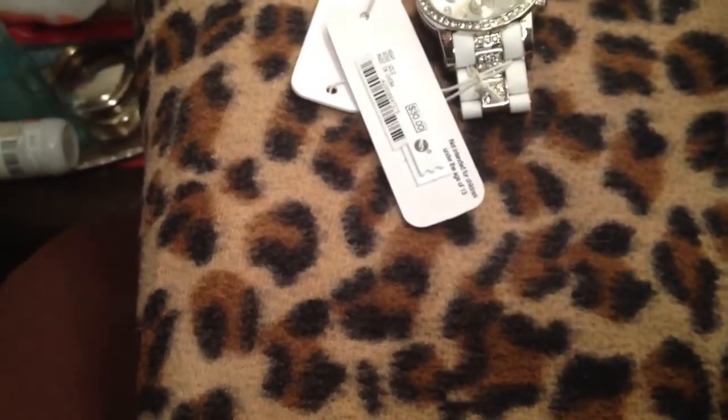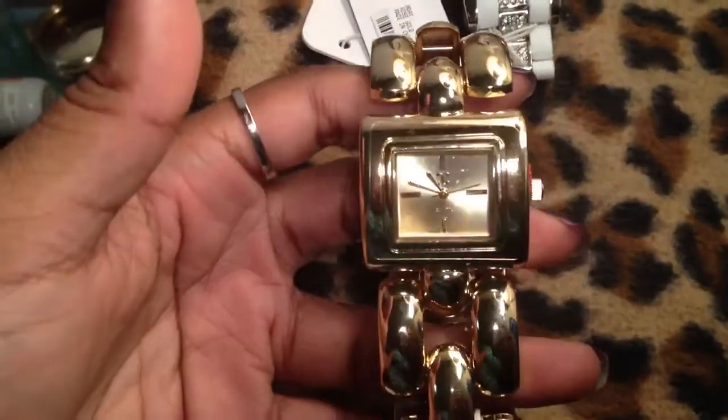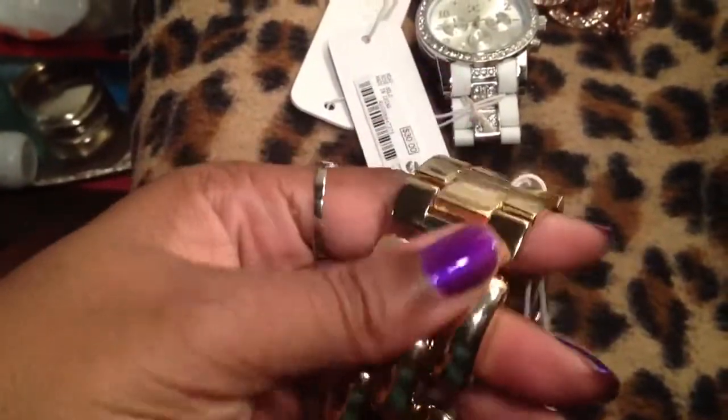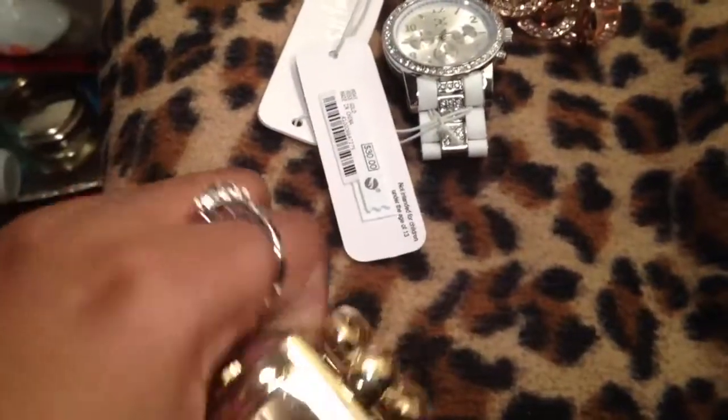Next, I picked up this gorgeous thing, which I could not walk away from. Look at this watch. I am obsessed with Charming Charlie. It's just solid, it's thick, it's heavy, it's luxurious, has removable links. This one was $22, and this was the last one in that particular store. Now, this one's a little big. I have to take some of the links out, but look at that. It's just so luxe, and this is seriously the color of 14 karat gold. They nailed the color, so I love it. Can't wait to wear it.